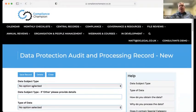So what you can see is not only do we have a place for the records, but we also guide you through the nature of the records and the content of the records. If you've got your own documents, we've got space for you to just upload them. So instead of using our templates, you could just upload the ones that you've already got, maybe forever, or maybe just whilst you're moving over from one system to another system.